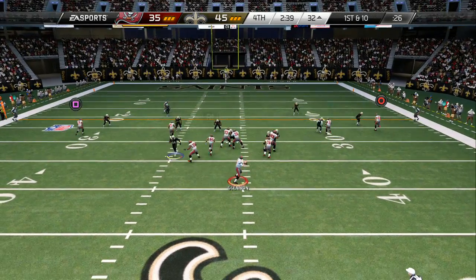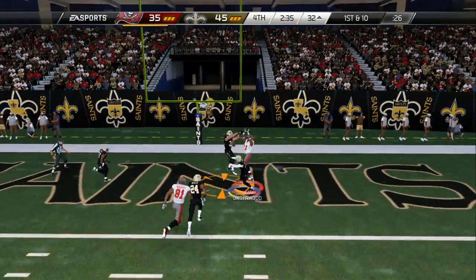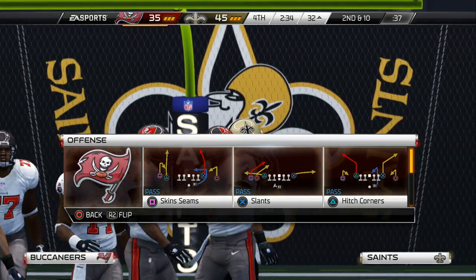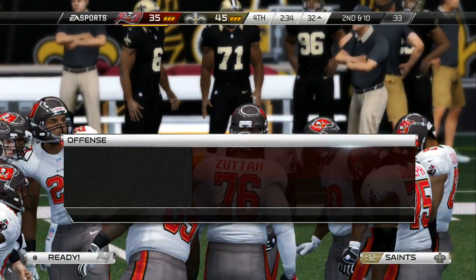Is in the backfield. Down the field. Good job by the defense. They are all over the throw by the quarterback. They pick it off in the end zone. Well, that's a big opportunity missed when you drop a pass like that.